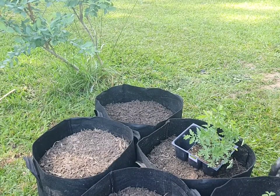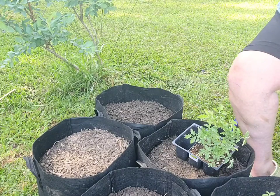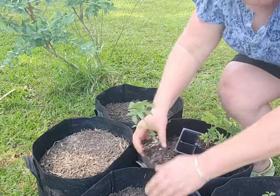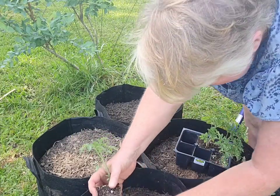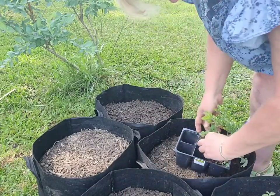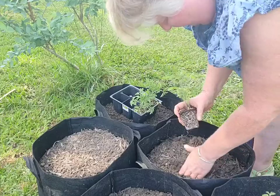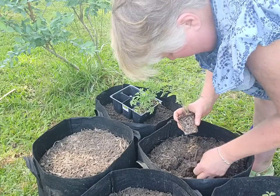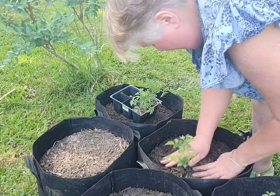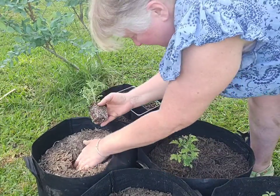I just love tomatoes. I especially love it when my husband makes his famous tomato sauce. Now these are San Marzanos. Those are his favorite tomato to make the tomato sauce. And we're planting a lot of those too. Don't be jealous. Now, Rob does make the best sauce on the planet. We may have to make a video about that one day. But I'll continue planting.